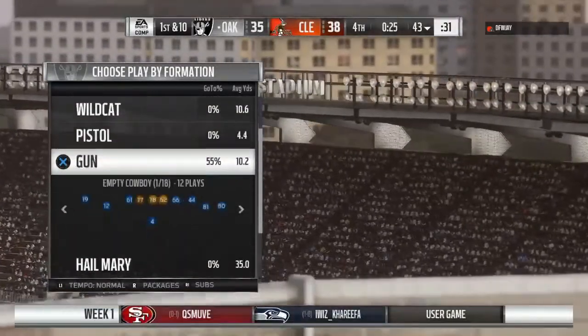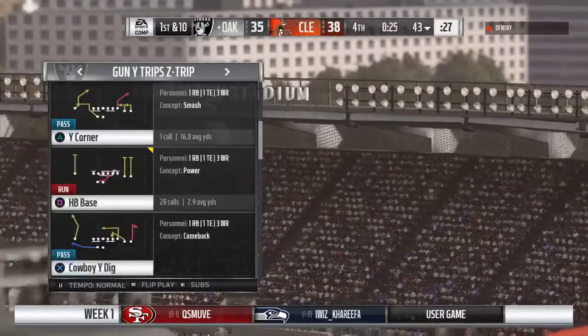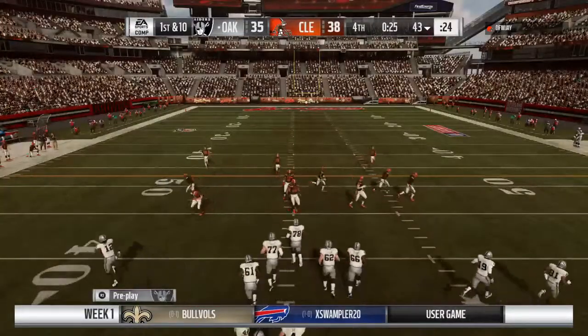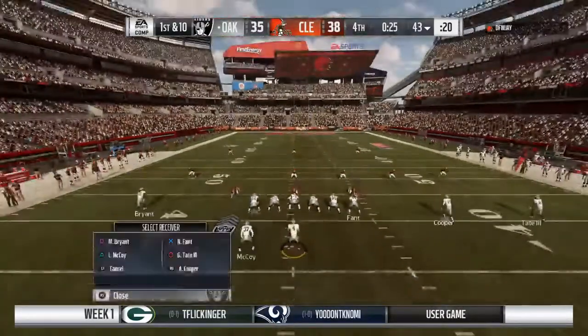Nicely executed play. On the NFL scoreboard there in the fourth quarter in Philadelphia, the Cowboys have wound up winning that one. A win would be their first of the young season. A good starting spot for the Raiders as they come up first and 10. 6-18.